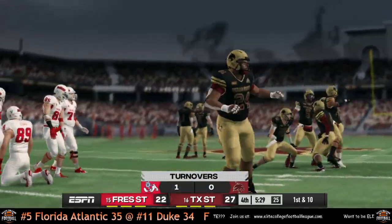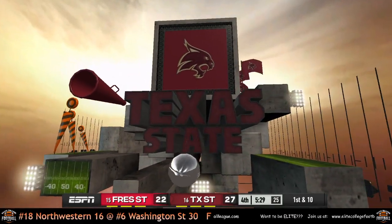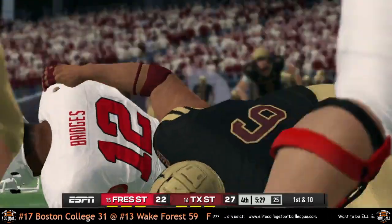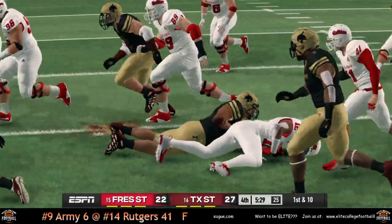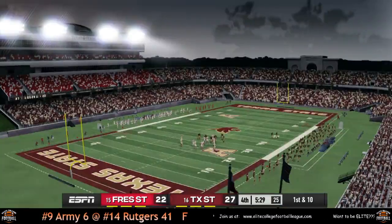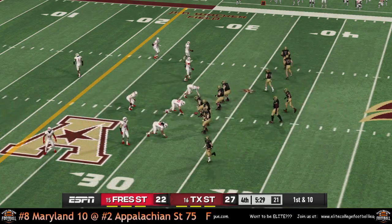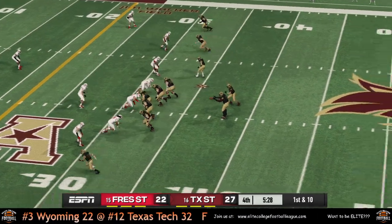Can they get right around the 32 yard line? Bridges fumbles the ball. Texas State picks it up. That is not what you wanted if you were Fresno State. With 5:29 remaining, you still got time, but you got to stop them from scoring. It could still go either way. You cannot let them score a touchdown here.